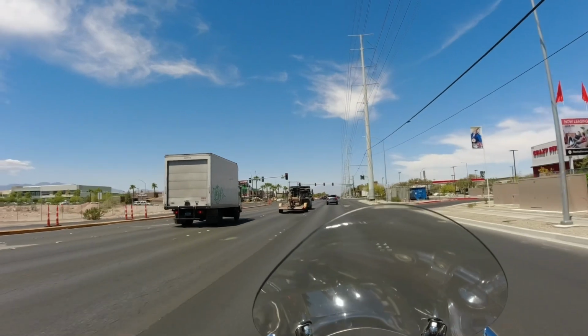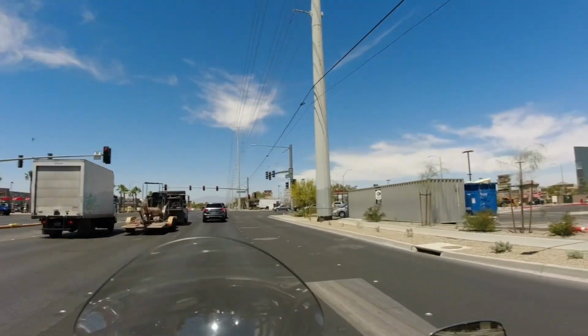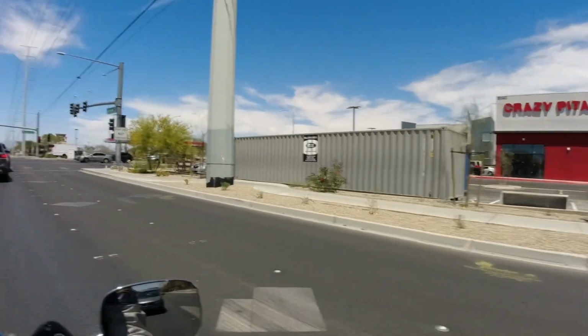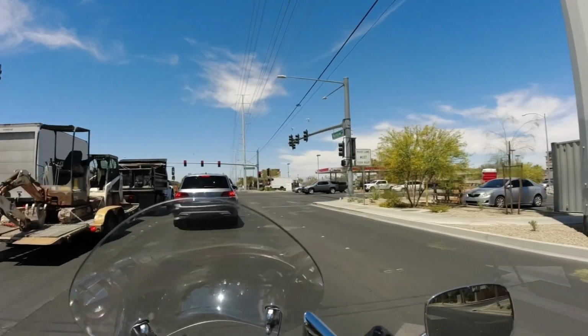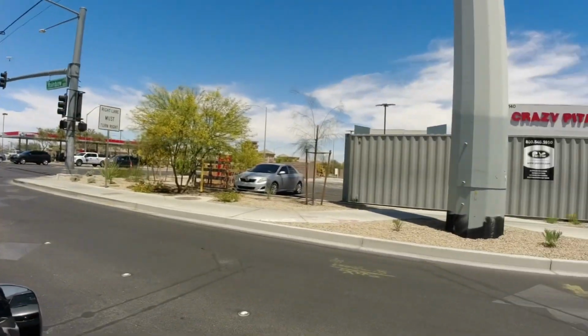Okay, to the left there is a Mexican grill. Here's Crazy Pita to the right. And I'm not sure they're open yet. It looks like they're going to open soon.